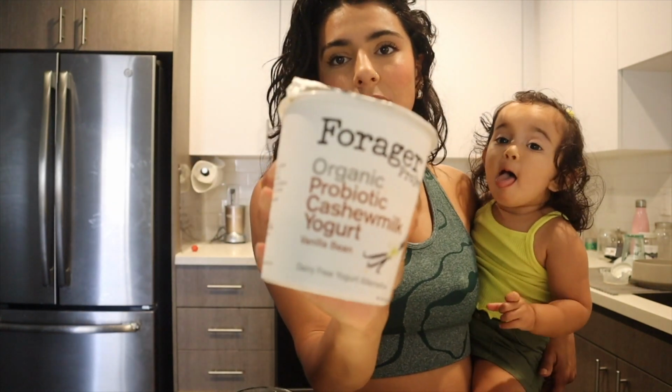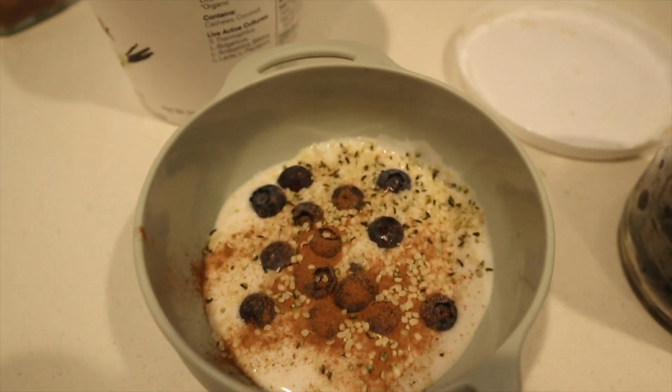Días. Today I figured I'd do a little what I eat in the day and what I give my toddler. So right now it's breakfast time. I'm gonna do a quick breakfast today. We're gonna eat Forager organic probiotic cashew milk yogurt. Look at her. Okay, so this is my daughter's.